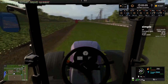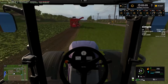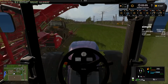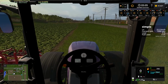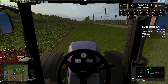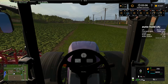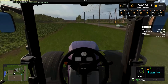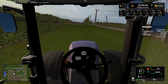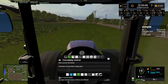So what I'm going to do is, because there's no reversing, I'll see if I can remember how. Mind you, the big problem with automation is when you've got traffic on, that can be a little bit of a pain. So we'll get this into position just to automate this, and you can actually see how it can be done. I'm not going to say this will be the right way, but let's bring up Course Play, and we want empty combine and offload is the one we will need.